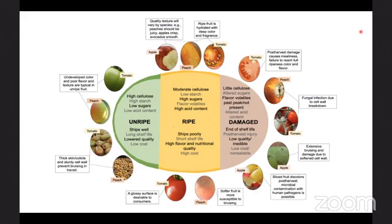So when we speak about the ripening stage, it is characterized by moderate cellulose content, low starch content, higher sugars, and a high titratable acidity. The problem here is shipping, because of the mechanical damage and the shorter shelf life. But speaking of the positive aspect, it has high flavor and nutritional quality, and also a higher cost.